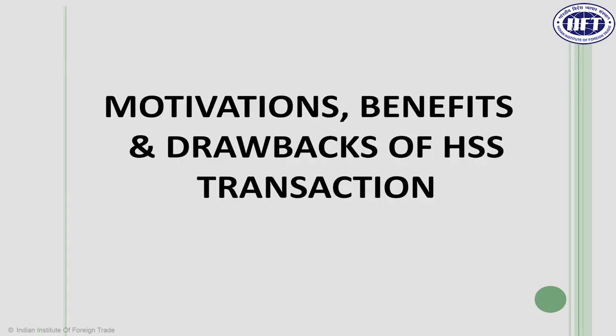rights of the country. One of the key questions which comes to any trader's mind is: what are the key motivations, the key reasons why sale on high sea is such a hyped concept and such an important concept which traders must leverage in order to make their EXIM operations far more attractive, competitive, and lucrative. And the reasons are very simple.